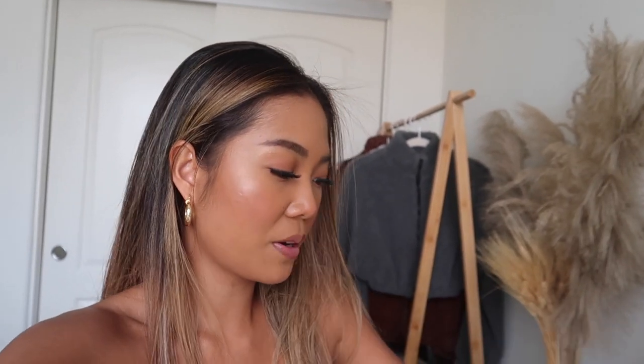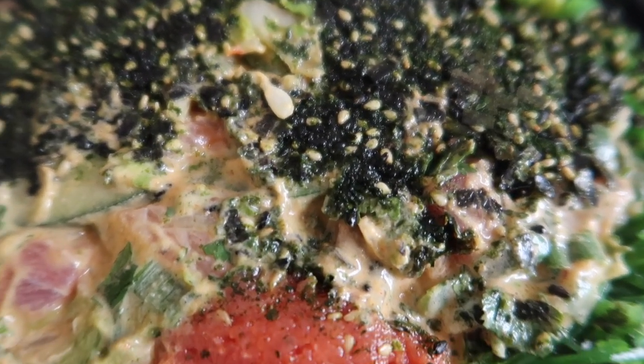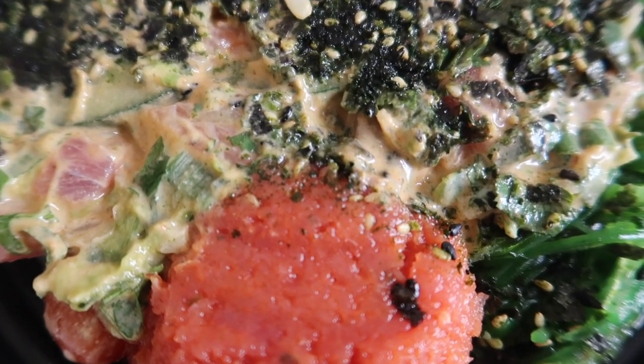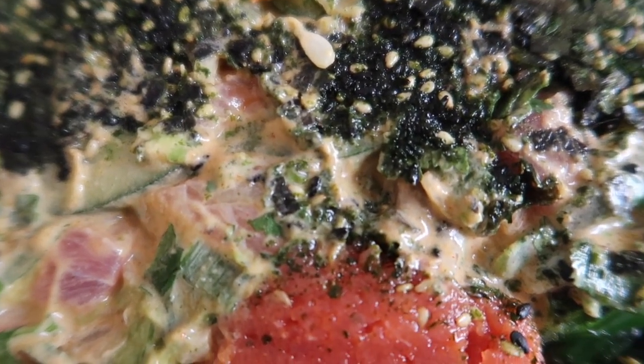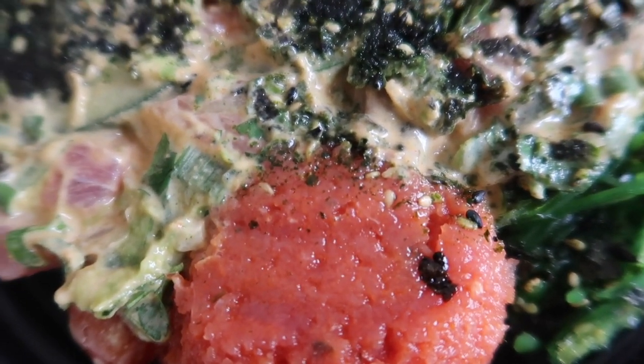My sincerest apologies. I haven't been vlogging all morning except until I went to the post office, but I've just had a busy morning and I just picked up lunch from my favorite poke place in LA. Here's my poke for lunch. We got spicy tuna and salmon, then edamame, kale on top, onions both green and white, tomatoes. Where is my avocado?